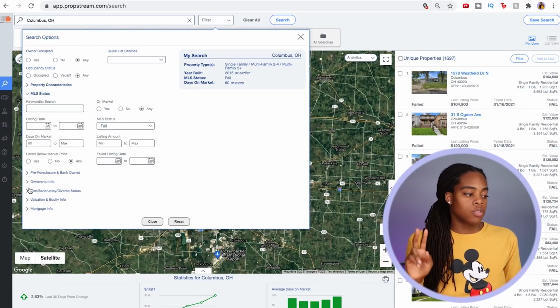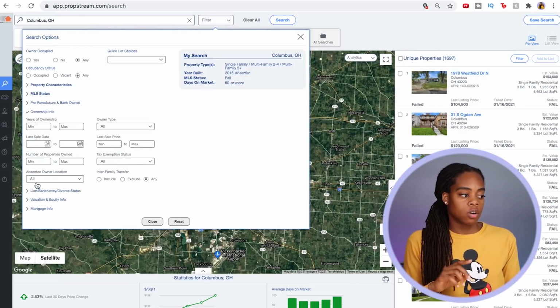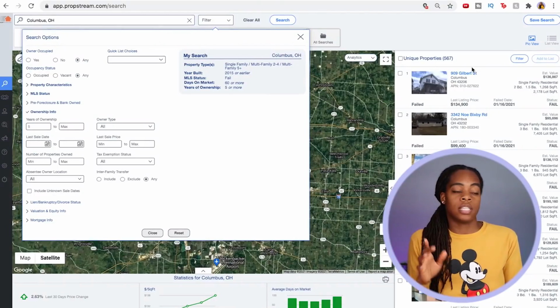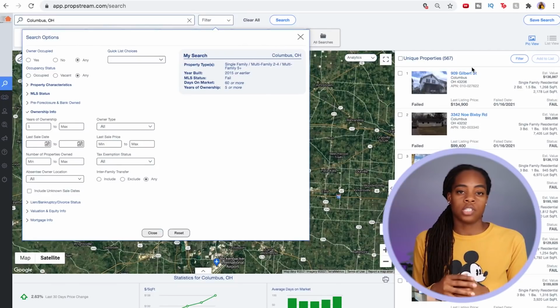And the final two things that I like to put here is I like to go down to ownership info, and I like to say that this person has owned the property for a minimum of 5 years, because I don't want to run into someone who was maybe wholesaling or trying to wholesale this property where they purchased it, put it on the market, couldn't find a cash buyer, so they took it off and did something else. So I want somebody who's owned the property for a minimum of 5 years, and you can see that's cut my list down to about 567.